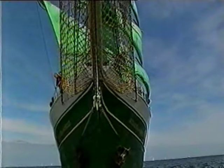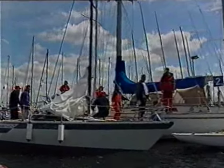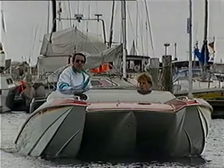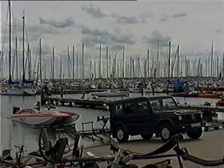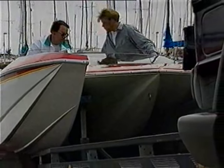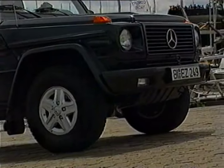Freedom, as expressed by sailing ships, wind and waves, racing yachts, and powerful racing motorboats. The Mercedes G gives access to this adventurous world, although even the G model can't swim. And when the boat has to go ashore, here is the perfect towing vehicle.